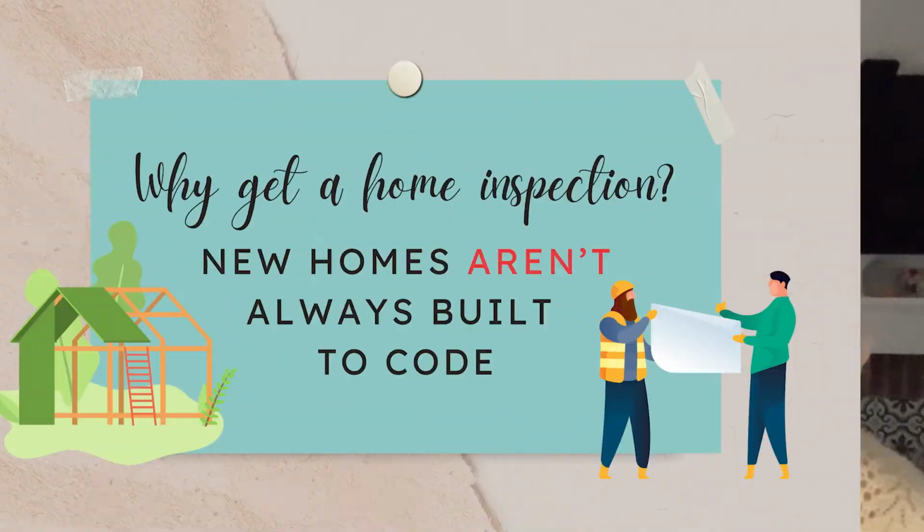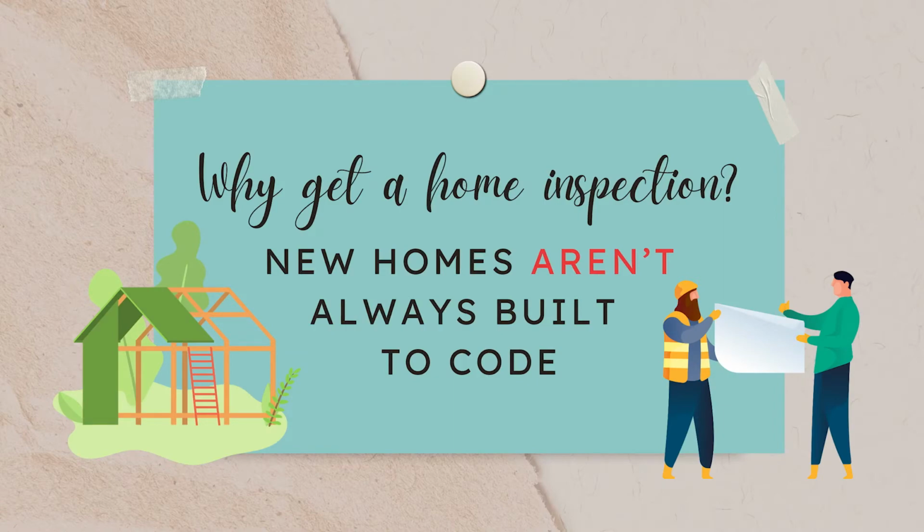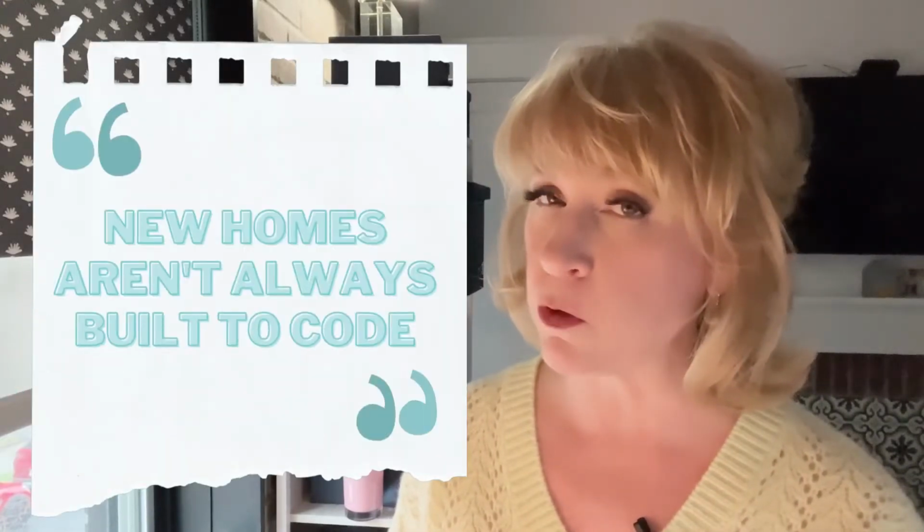The second piece of this is new homes aren't always built to code. Wait, what? Yes, you heard me correctly. New homes are not always built to code.